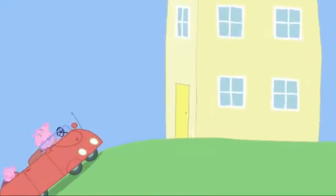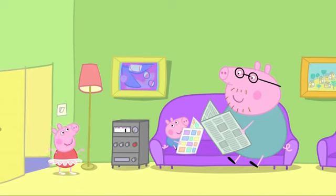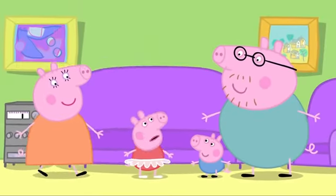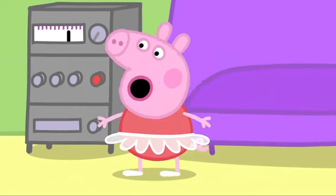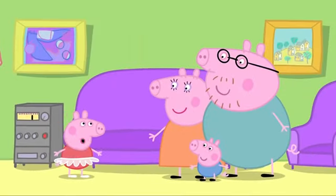Peppa and Mummy Pig are home. Daddy, George, I'm going to show you how to do ballet. Is it difficult? It was easy for me, but you, George and Mummy will find it very hard. First, we need music. Good. Now, George, Daddy and Mummy, you must copy what I do.